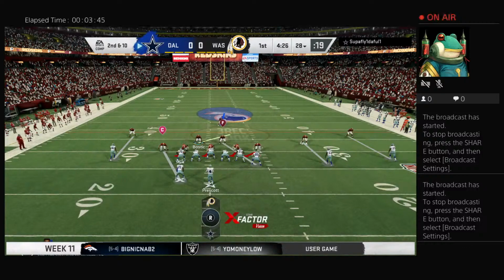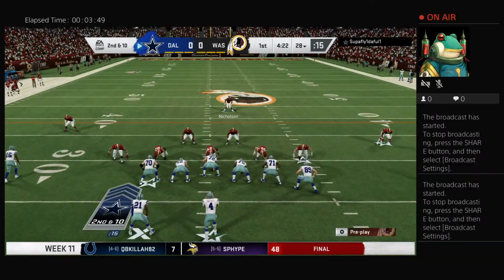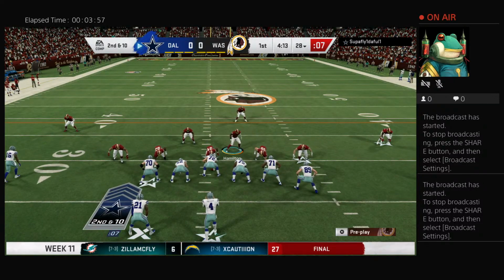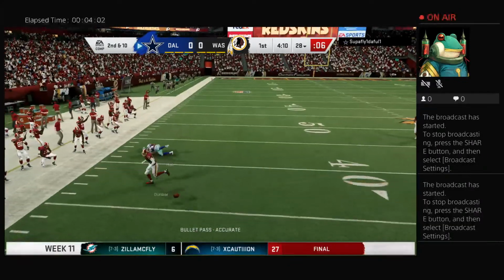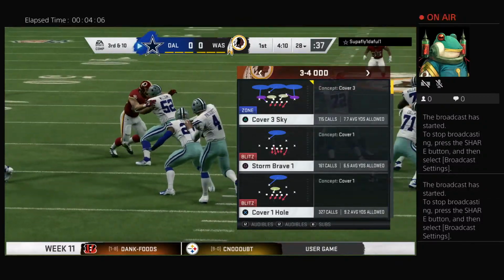Officially nothing on that last run. They'll try again, 2nd and 10. Prescott from the gun. And his throw here is incomplete. Quentin Dunbar right there on the coverage.